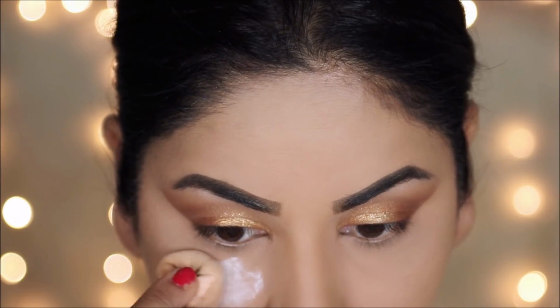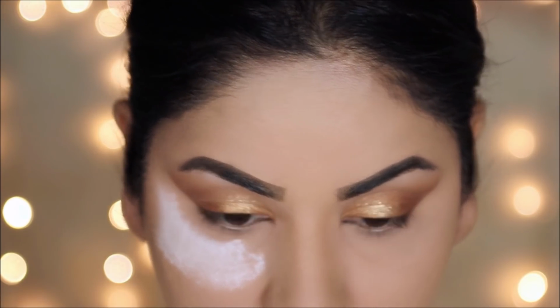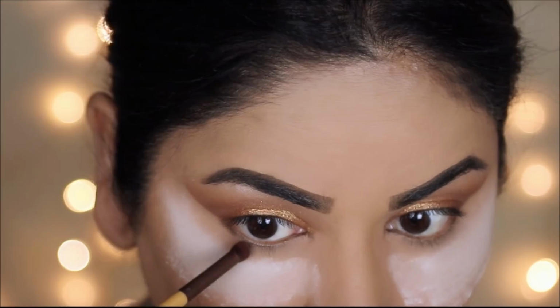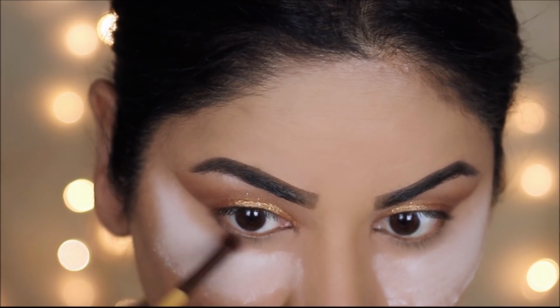I'm using some loose powder underneath my eyes to catch any fallouts before I jump back into my eye makeup. First, I'm using the brown shadow throughout my lower lash line. I'm going to smoke it out using a pencil brush.